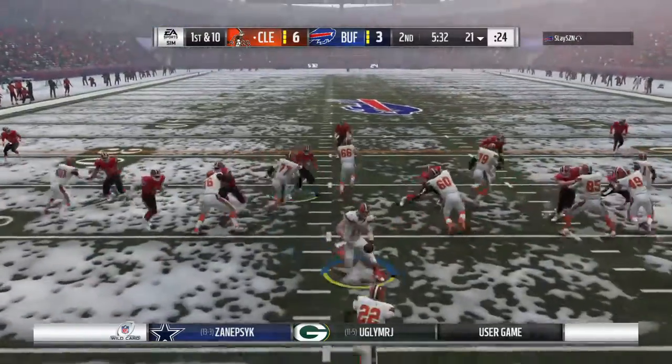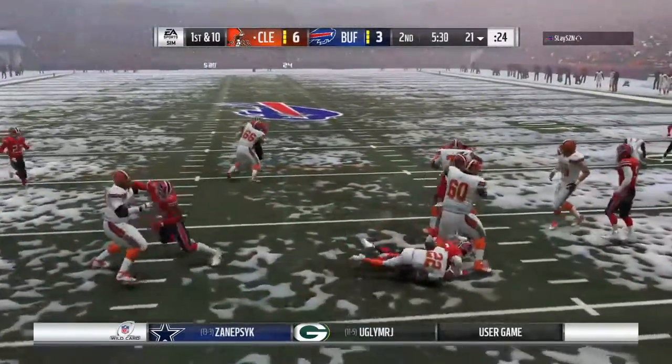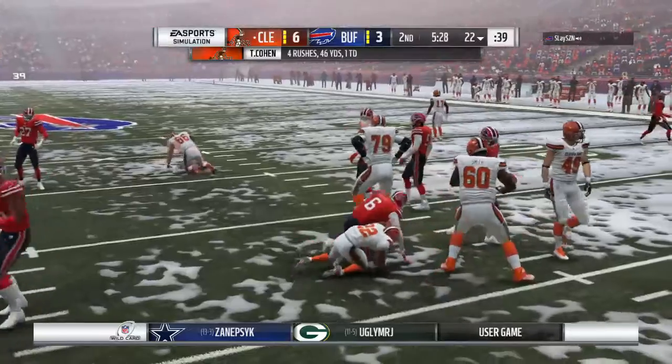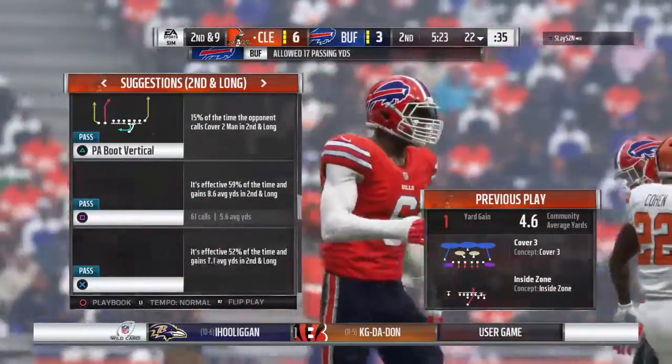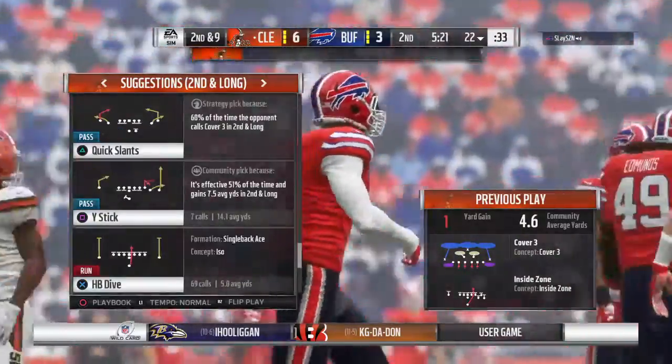Detroit! They'll start things on first with Torrey Cohen. And the window closes quickly. He'll only get up to the 22-yard line. Just a yard on the first down carry, so it's 2nd and 9.